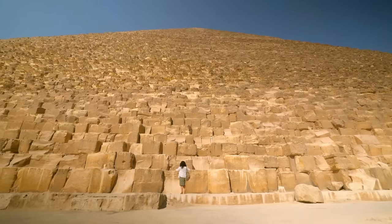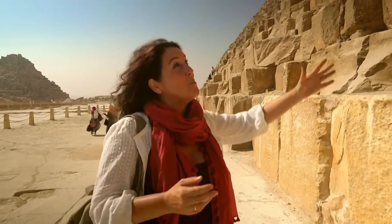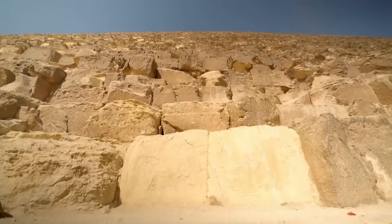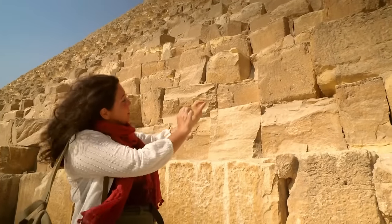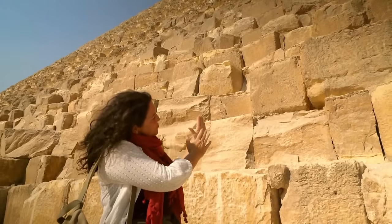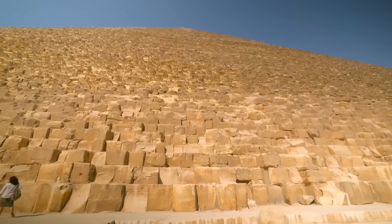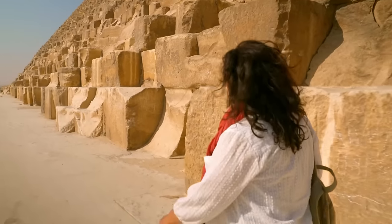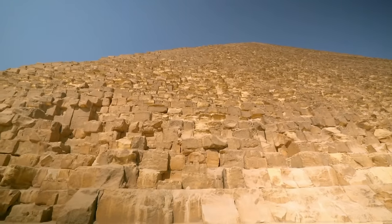I'm obviously a huge fan of the ancient world and ancient civilizations, and there are many amazing things across the globe, but this, it is truly wonderful, isn't it? There are 2.3 million blocks of stone here, and each one has been perfectly sculpted so it fits right next to its neighbour. It's incredible. The Great Pyramid took 2 decades to complete.